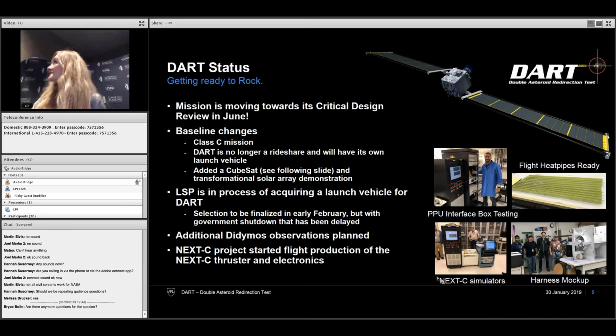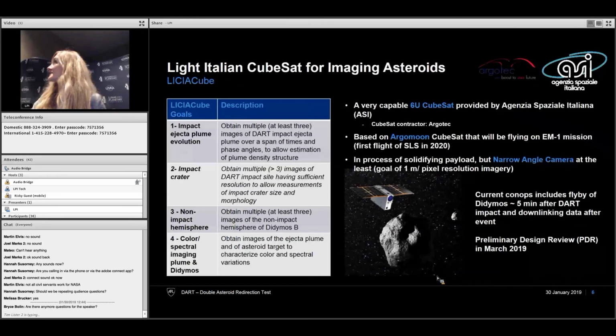Our big news right now is we're in the process of acquiring our launch vehicle for DART. The selection was going to be finalized next week. However, with the government shutdown, that has been delayed. I think our new selection date is going to be in the early April timeframe. There are additional Didymos observations that are being planned. I know that Andy is going to do some observations in early April, so we're going to have more observations of Didymos. And then, as I said, NEXT-C has really started the flight production of the thruster and electronics, and that's a big deal for all of us.